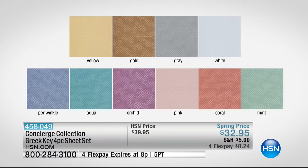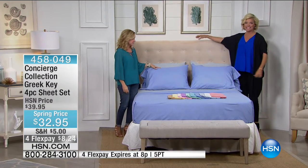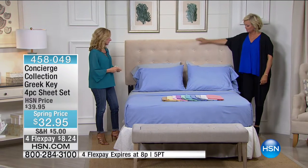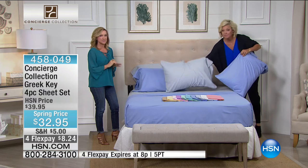458049. We showed you that beautiful, soft, refreshing coral with the white. How about we do a little sea glass combo? This is definitely one of Ellen's favorites, and I can see why. Isn't that gorgeous? I love the blue with the gray, and the gray is such a nice gray, isn't it? It's like a silvery gray. It is. It's light, it's airy, and these just look expensive to me.